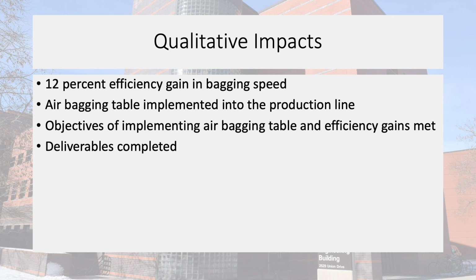There are 4 main qualitative impacts. The first is a 12% efficiency gain in bagging speed. The second, the air bagging table was implemented into the production line. Third, the objectives of implementing that air bagging table and the efficiency gains were met. Finally, the deliverables were completed.